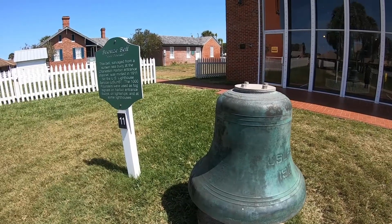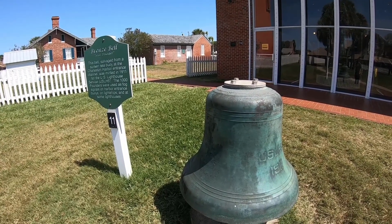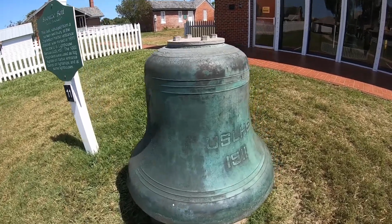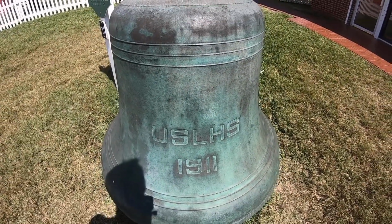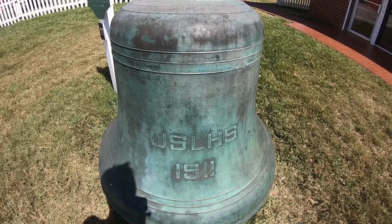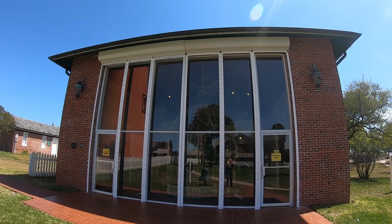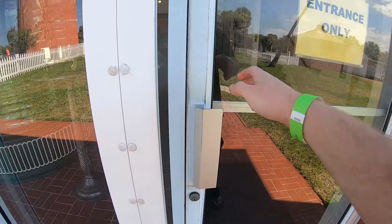But this coal bell, pardon me, this coal bell was pulled off a buoy in Charleston Harbor. It was minted in 1911. This thing weighs 1,000 pounds. Has a pretty interesting sheen to it. But now I know for a fact this building is not locked. This is the lighthouse room. In this building is where they have a various assortment of all the different types of lights that you would see in a lighthouse. So this one's open. Yay. So here we go.